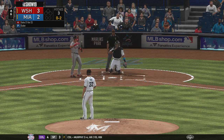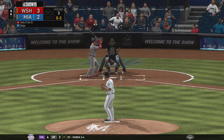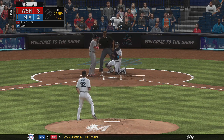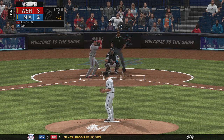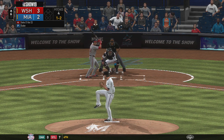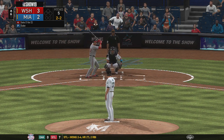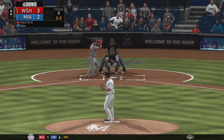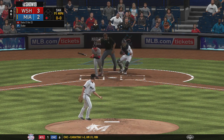And it's fouled away. And he missed with it. It's 1-2. Here's the 1-2. And that misses, 2-2. Here now the 2-2. Is swung on and missed. He got him.